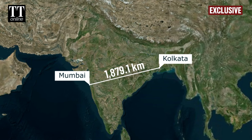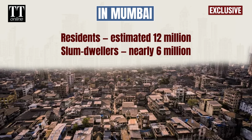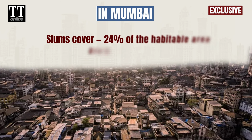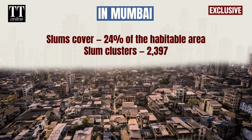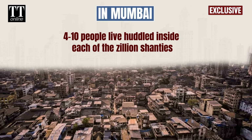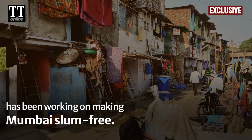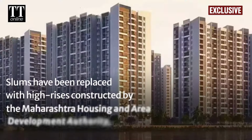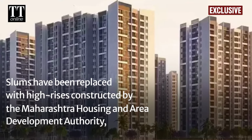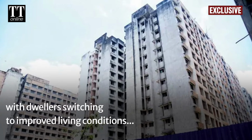Over 1800 kilometers away in Mumbai, nearly half of the city's estimated 12 million residents live in slums. 24% of the habitable area in the financial capital of India, 4 to 10 people live huddled inside each of the zillion shanties. But for 30 years, the Maharashtra government has been working on making Mumbai slum-free. Slums have been replaced with high-rises constructed by the Maharashtra Housing and Area Development Authority, with dwellers switching to improved living conditions.